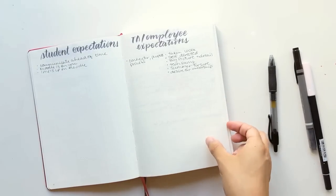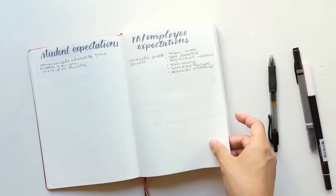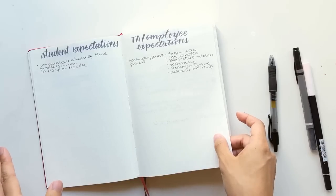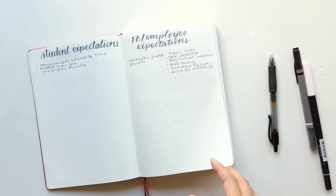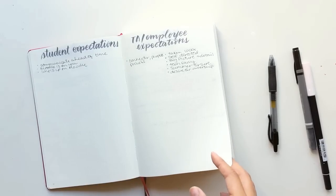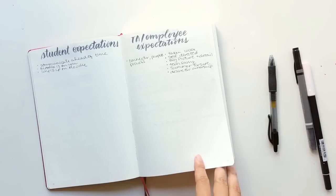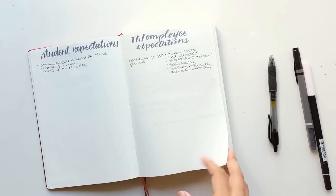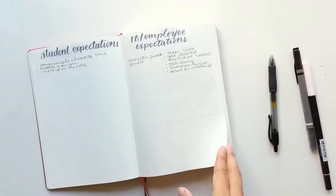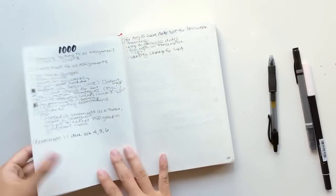Also really big on employee or student expectations, so I don't really believe in holding people accountable to things that I have not let them know about. So if you manage someone or you work with a team, it's worth thinking about, wow, these are the things that help me work at my best and things that I expect of other people, and so you can make those more known to other people so that they can work with you better and that there's less disappointment.